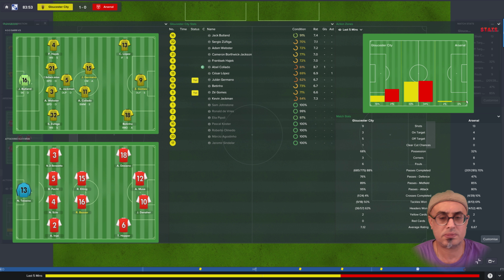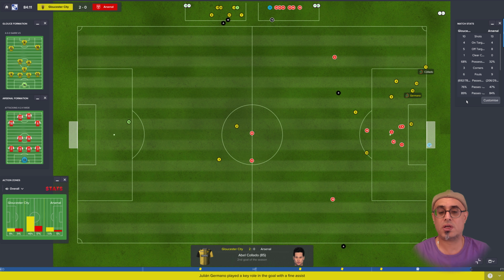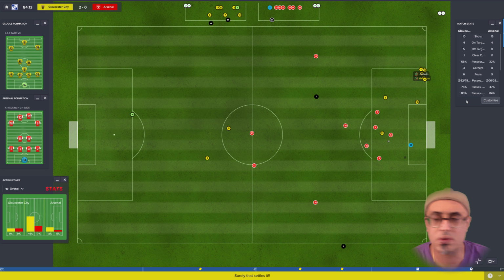Lopez with the ball, gets it to Zé Gomez. Zé Gomez, Germano comes through. There's our Hamsik on to Alan, and it's a second goal. Collado making it 2. That's 2 goals for Collado. What a start to the season for Collado.